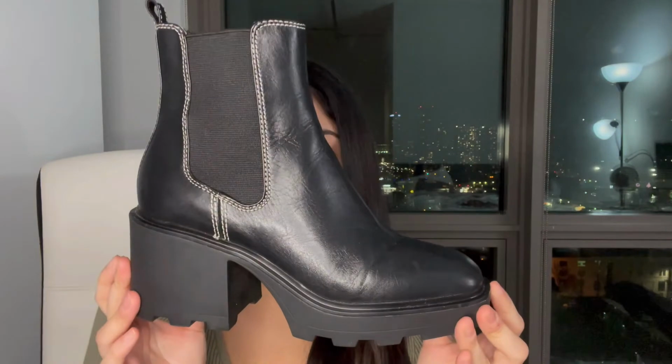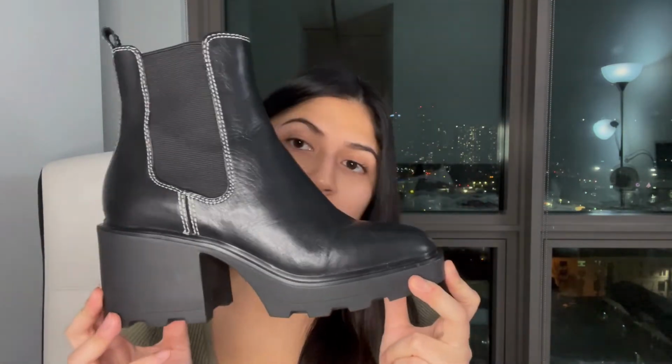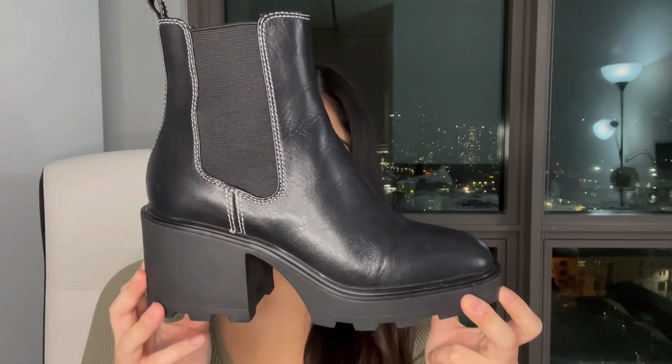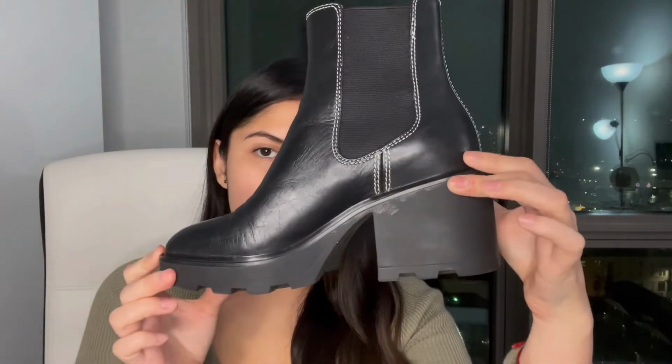So the boots I actually got at Saks Fifth Avenue. I ordered them online, and I tried to find them at other stores as well, like Bloomingdale's or Nordstrom or even Michael Kors, and I couldn't find them. So like I said, I pre-ordered them from Saks, and I'm obsessed with these booties. They're great, and they really elevate and transform every outfit. So definitely my favorite go-to boot this winter.